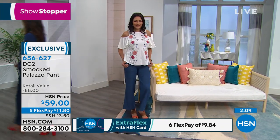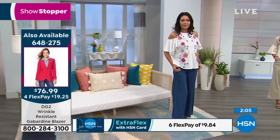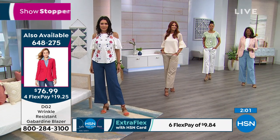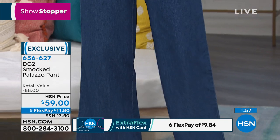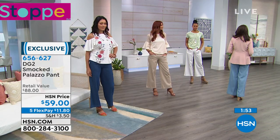So the pants, if you'd like to pick them up, they're exclusive to us here at HSN. They're part of our 25th anniversary celebration for the brand of DG2 and Diane Gilman, who started out designing for rock stars, like really the serious, like the Janis and the Jimmies. I don't know if we're allowed to say who they are. Jefferson.